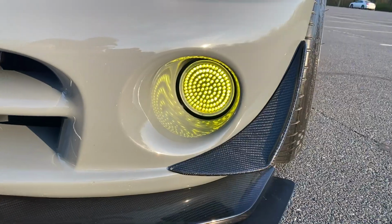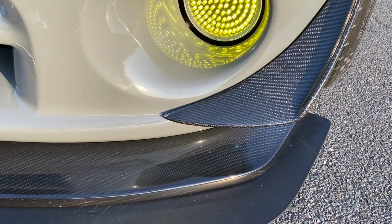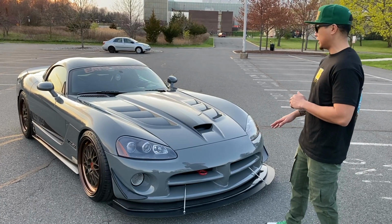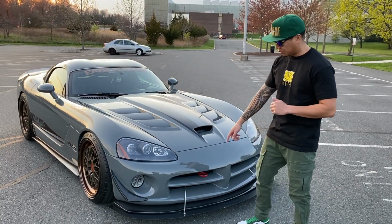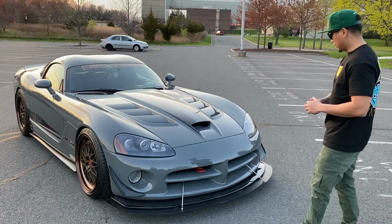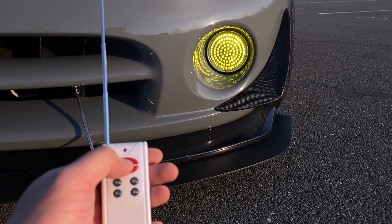For the front end, I went with the APR Performance carbon fiber canards and also the carbon fiber front lip. Underneath the front lip, I had a custom splitter made by Galvez Customs out in New Jersey, full aluminum, and it actually goes till under the engine. And I went with the APR Performance hardware with a red tow hook that you could get from theviperstore.com, and custom LED fog lights made by Pelux.